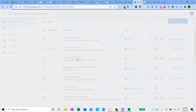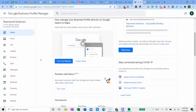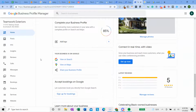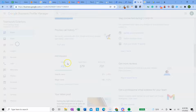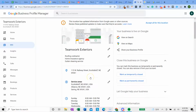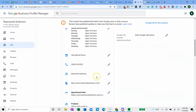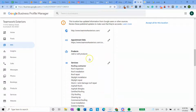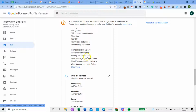Let me show you kind of how it looks like. This is just for one of my roofing clients, because I manage a lot of this stuff for other businesses as well. So there's a lot of different ways you can rank GMB. First thing you need to do is fill out all of the information. You want to write a 750-word business description, add all of the services you have, add the service areas, the time, the website, the services, make a list of all the services you do.